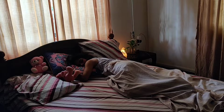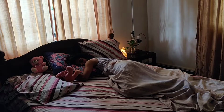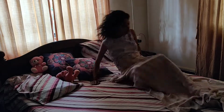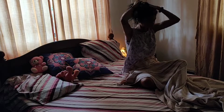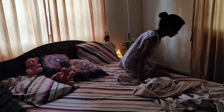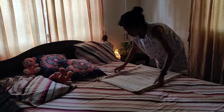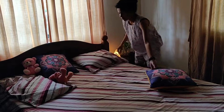So I usually wake up at 7 a.m., but today I woke up a little early since I wanted to shoot my morning routine. I kind of roll in bed for some time, and then as soon as I'm up, I'll just thank God for the good night's sleep and waking me up to a new day by doing a sign of the cross. Then I tidy up my bed. I do not like leaving my bedroom without getting my bed done. Then I'll switch off my night lamp and open the curtains and window to let in some fresh air.